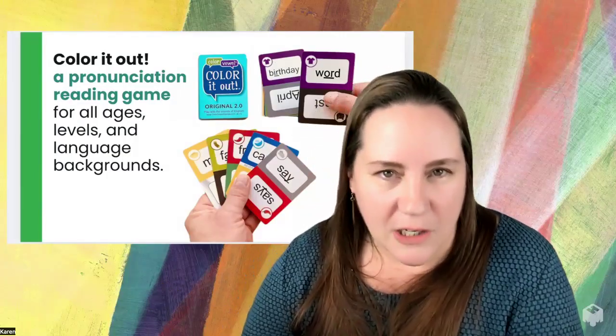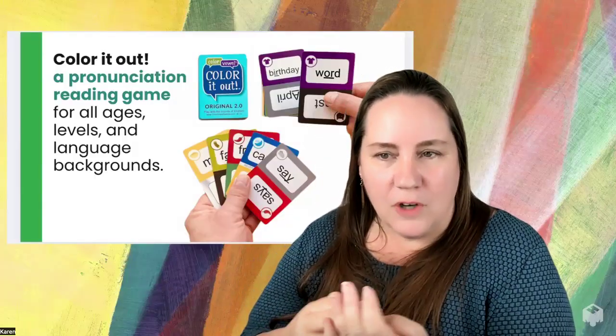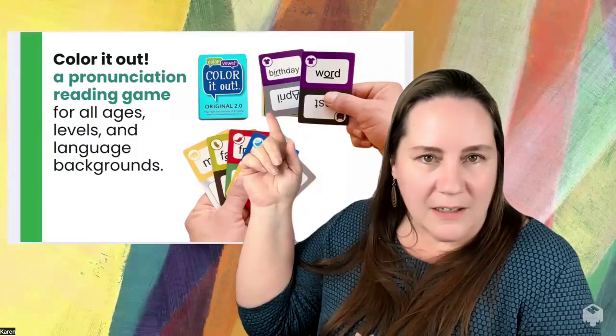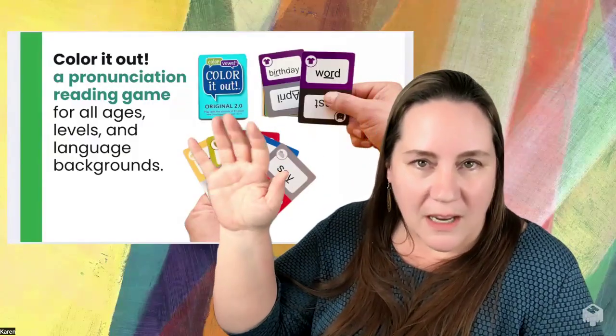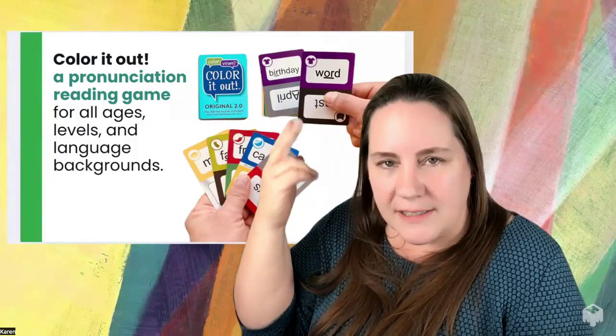Color It Out is a pronunciation reading game. Here you see someone holding a hand of cards and playing a card. The spoken turn that will happen right here sounds like this: a purple shirt birthday, purple shirt word, right? So we have these six beats.